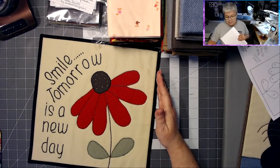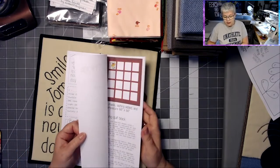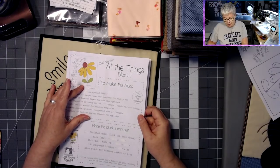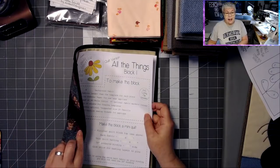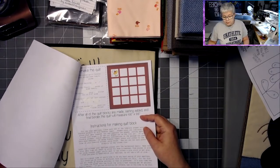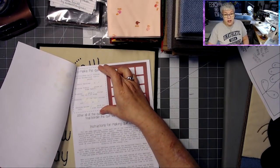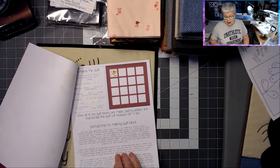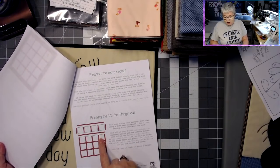So, and the patterns that come with this are kind of lengthy. They have the things you need to make this block. You have an extra project at the bottom, like I'm making all of mine into mini quilts. But if you want to turn this block into a quilt, it has all the things you need for that with sashing and a border. And it walks you through piecing everything together.